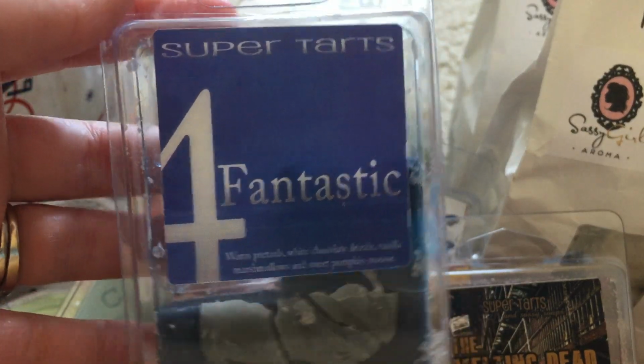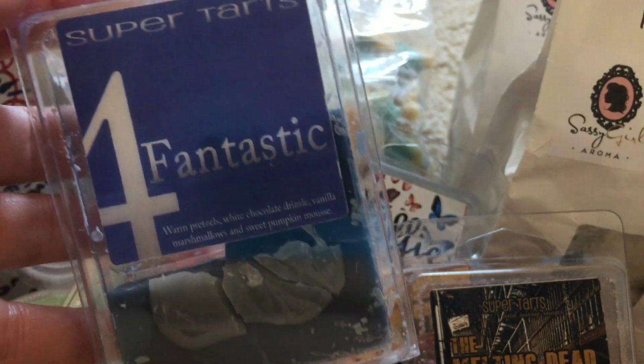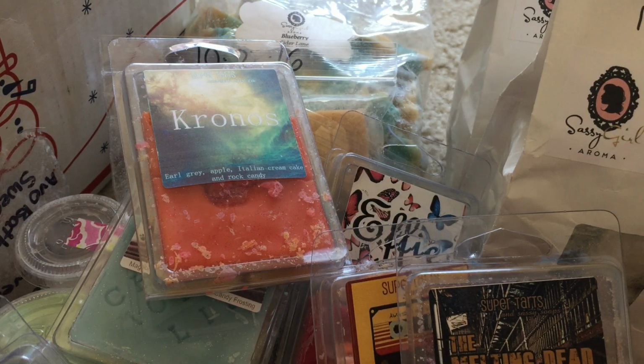I think it's Fantastic, I'm pretty sure it's just Fantastic, but we'll just say it's Fantastic Four. This was in a D-stash. I would never have purchased this on my own because it is very heavy bakery.